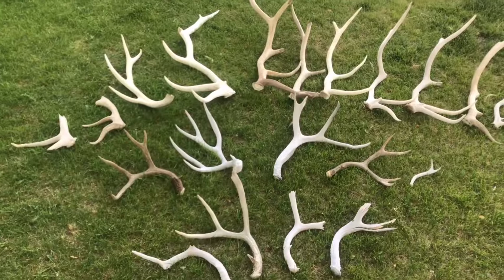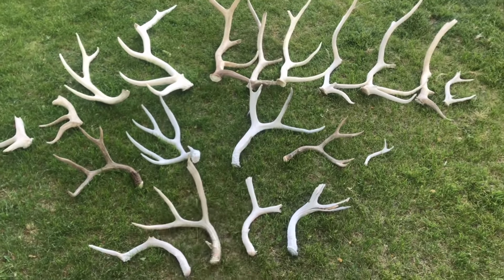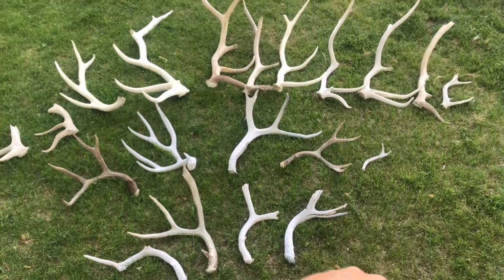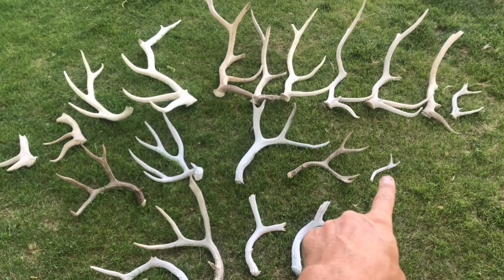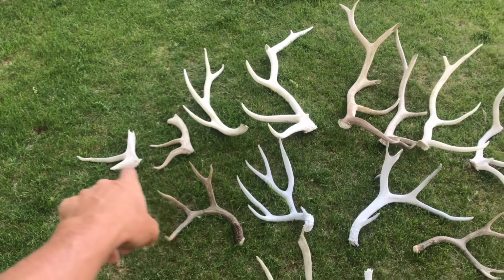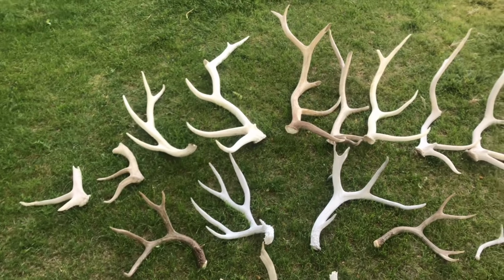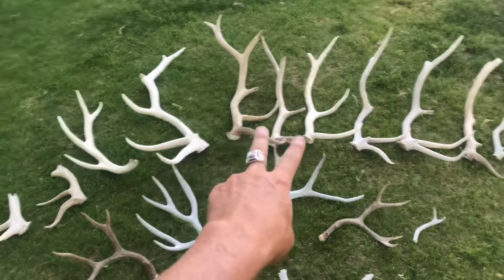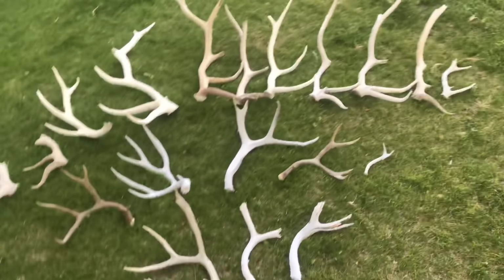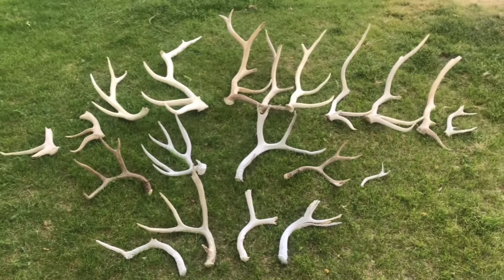So here's what we ended up with for the weekend. So I had my Saturday deer sheds, and then today we went out and found 12. So we found 11 elk sheds and that one little forky. Couple of bases, brown base, chalk base. That's just a broken off top main beam. Those 2 weren't bad, and then just a couple of small raggers, and then a teeny tiny bull there. But overall, I think we ended up with about 20 antlers this weekend.